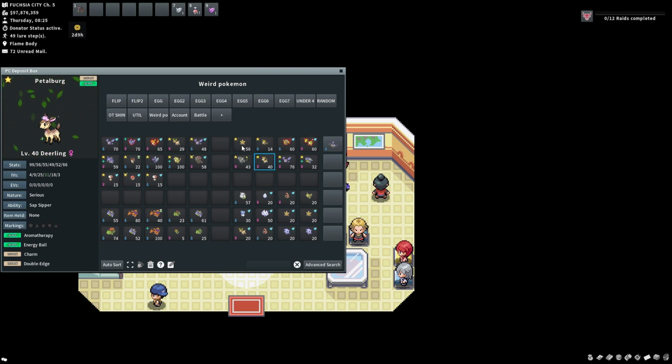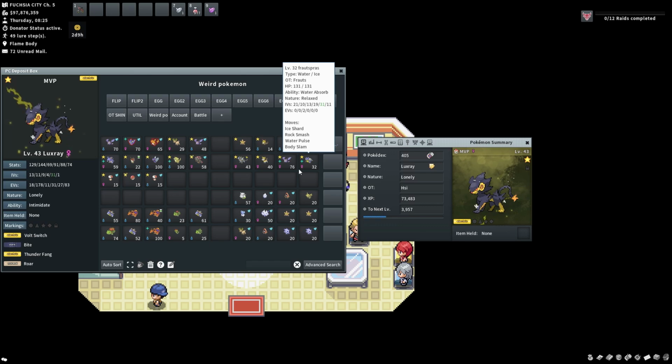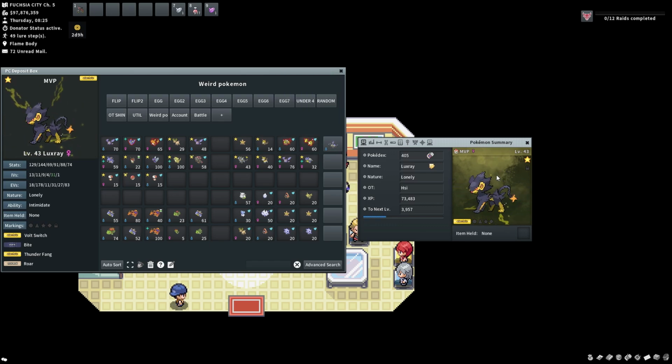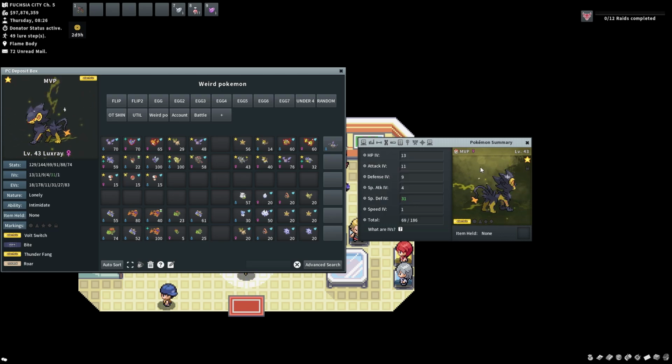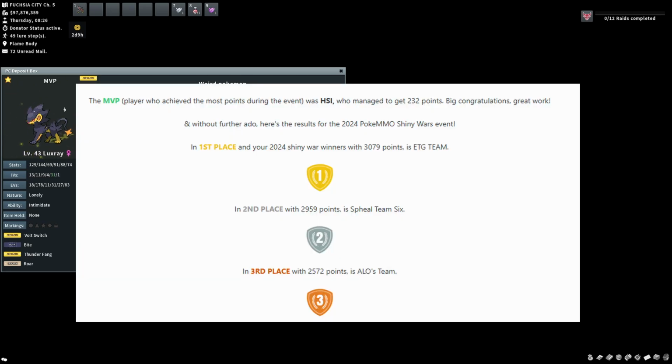Let's show off this one. So this one's really niche. I think I sniped this, or no, my buddy did. My buddy sniped this, and then I bought it off him for what? I think it was just around Luxury price, female Luxury price. So what's cool about this is this HSI dude. In the last Shiny War, he was the MVP of the whole thing.